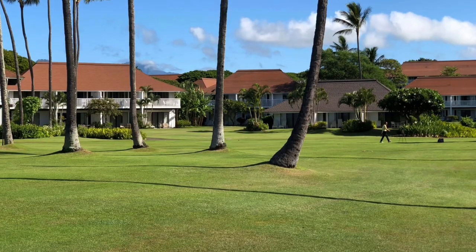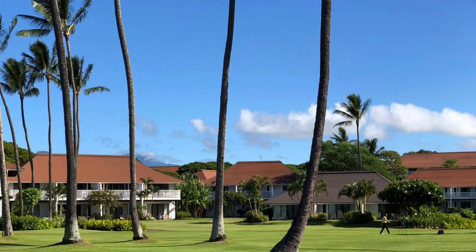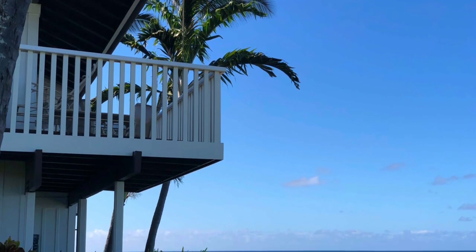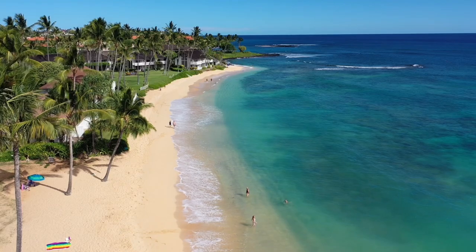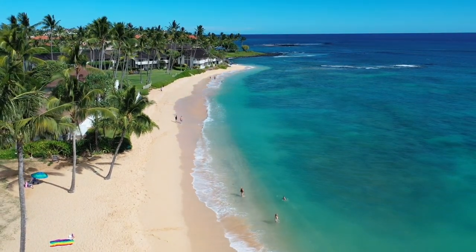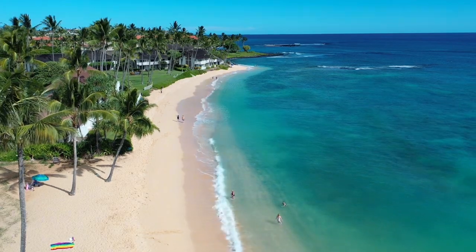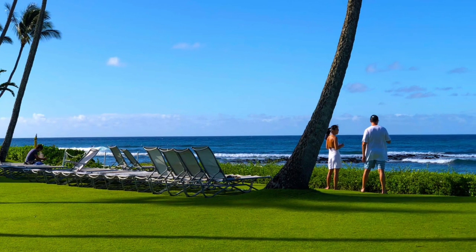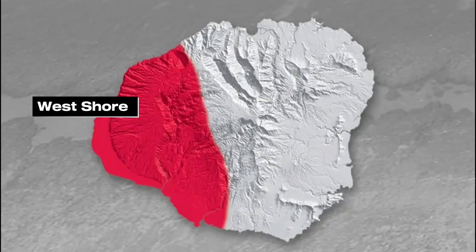The grounds are lush, well-groomed, and mature. You'll see ancient monkeypod trees and huge bromeliads, as well as lots of orchids. Kiahuna is also blessed with being on the world-class Kiahuna Beach. It's backed by a huge lawn, too. In fact, the entire resort is paved with bountiful grass.